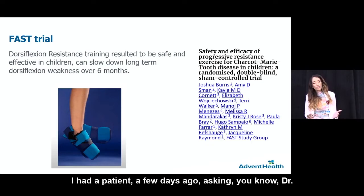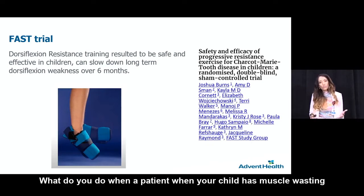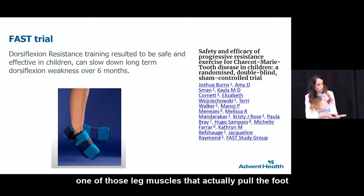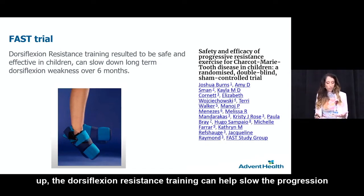I had a patient a few days ago ask me, Dr. Jerath, what do you do when your child has muscle wasting, muscle atrophy? And I told them, if it's in the leg and it's one of those leg muscles that actually pull the foot up, the dorsiflexion resistance training can help slow the progression down.